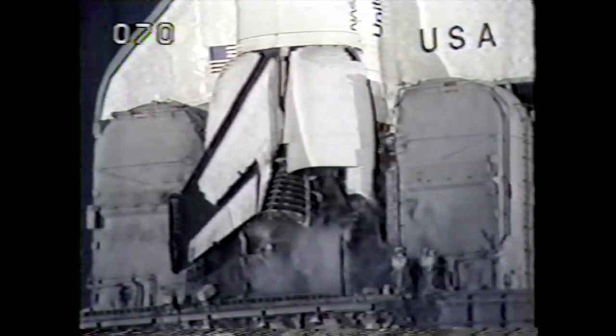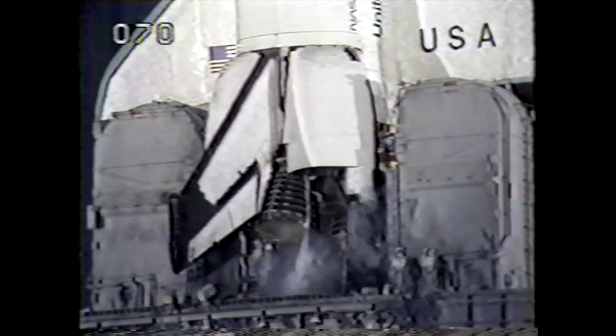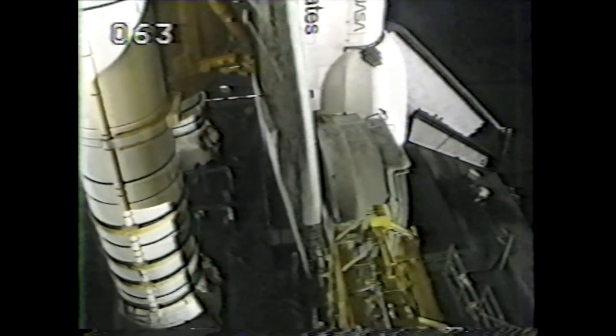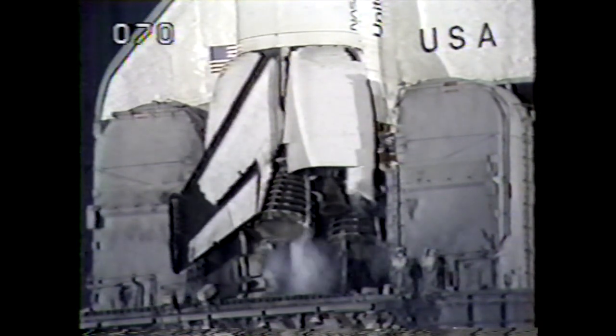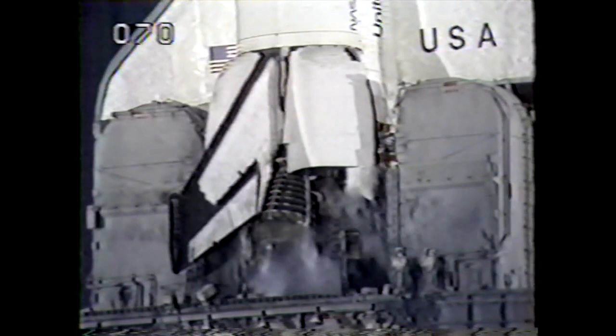Gimbal checks, the orbiter main engines now underway. All three engines in a pre-programmed movement to verify they will be ready for flight. T-minus 2 minutes, 55 seconds. PLO2 pressurization. External tank liquid oxygen pressurization has started. And purging of the shuttle main engines has been terminated.